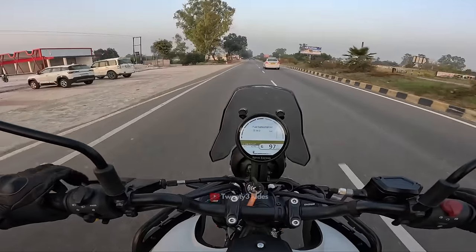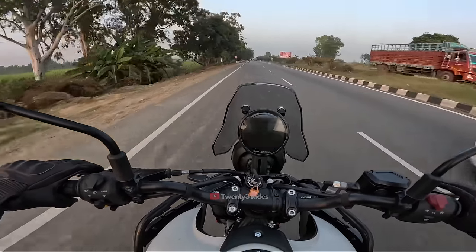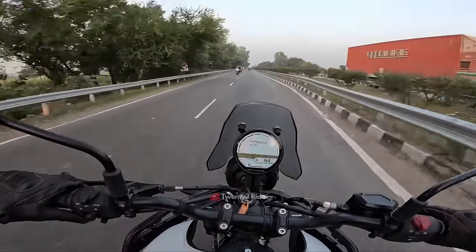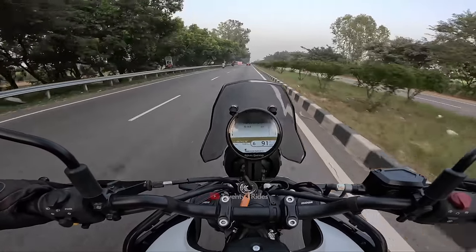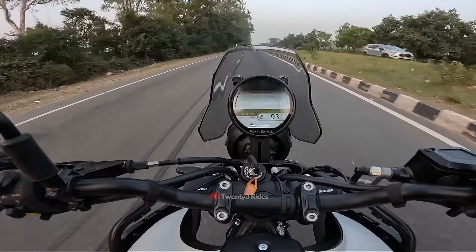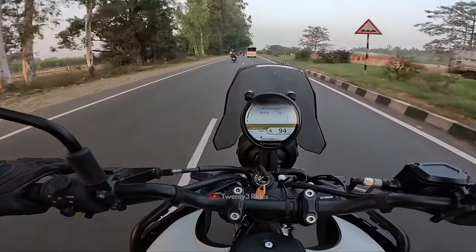It's been a good ride, and with a good, I should say, an amazing motorcycle, the Himalayan 452. I've set the console to showcase the fuel consumption as well, and so we are just about 90 odd kilometers away from Haridwar on this Delhi Dehradun Highway. It's been a good ride so far, having loads of fun on the Himalayan 452.